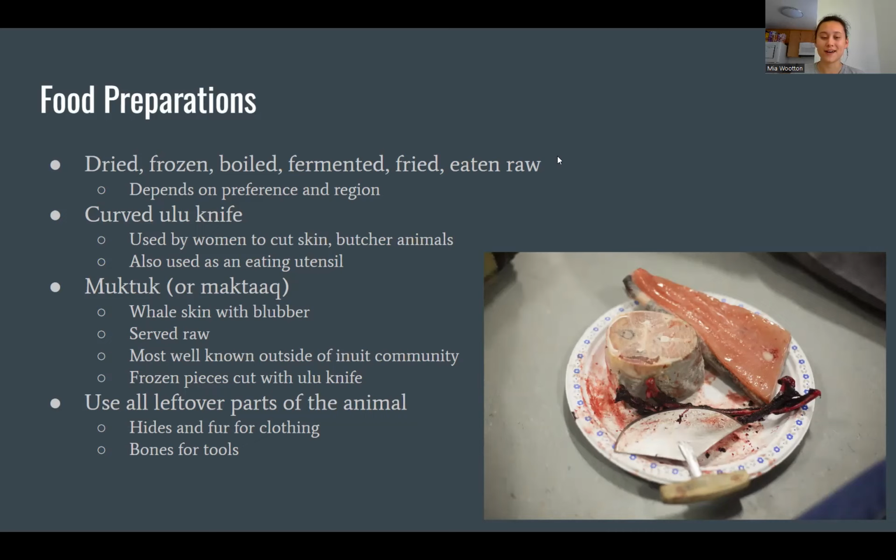And the Inuit also have a practice of using all of the leftover parts of an animal, not just the food. The hides and furs are used for clothing, the bones are used for tools, and anything that they aren't personally using, they sell, and that makes up the majority of their income.